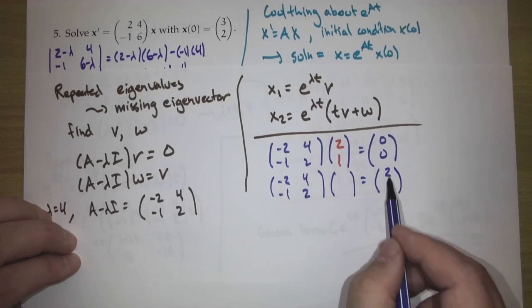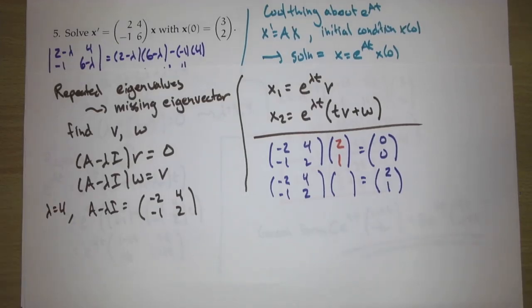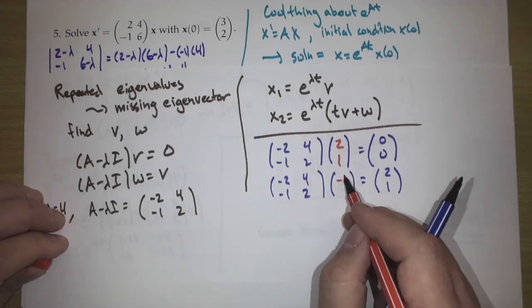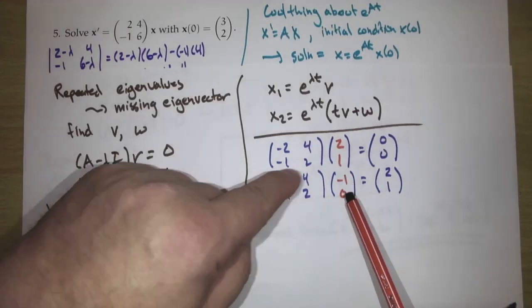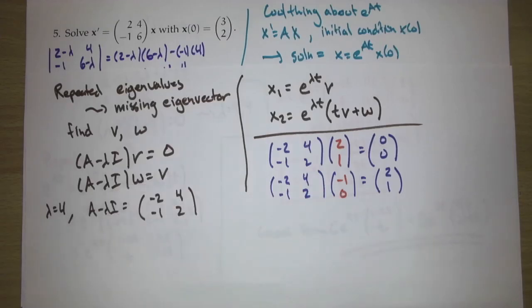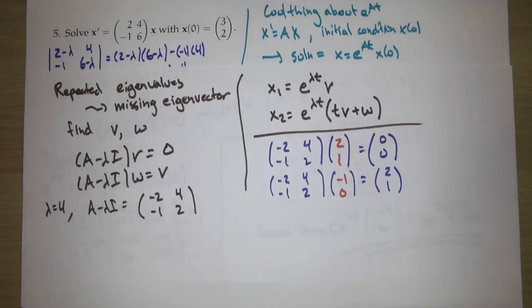So v goes in over there. Is there a nice vector that we can pick for w? Negative 1, 0. Great choice right off the bat. And you can verify, look, 2 plus 0 is 2. 1 plus 0 is 1.